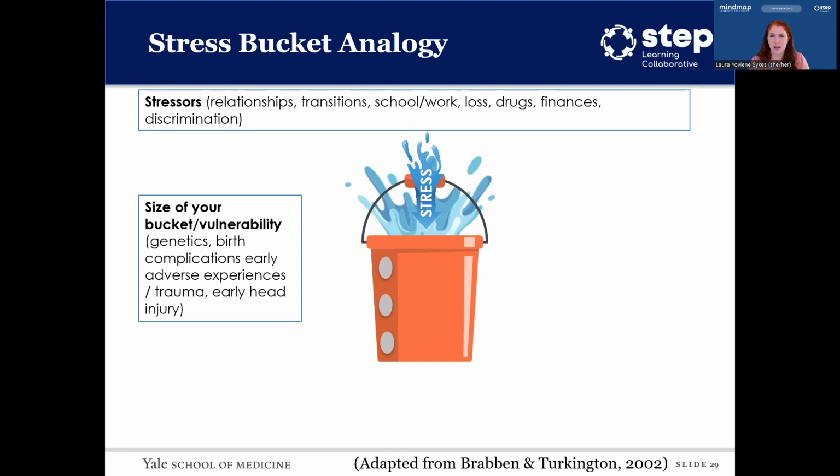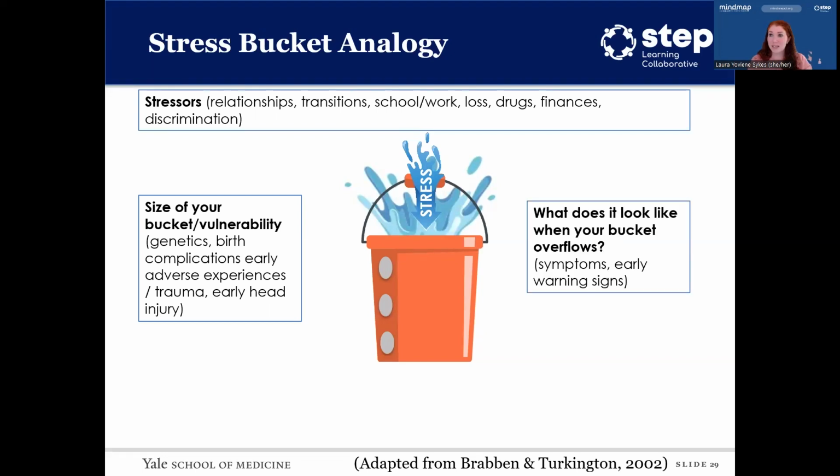School and work can cause stress, experiences of loss. In my opinion, I think, sometimes drug use can add to our stress bucket, financial stress, experiences of discrimination. And so we've got this bucket, and we've got all this stress pouring in the top of it. And what happens when it starts to overflow? And this is different for everyone. What does it look like when your bucket overflows?